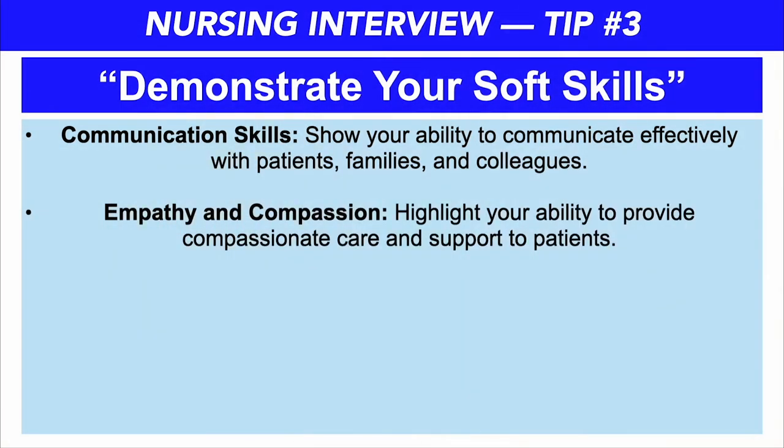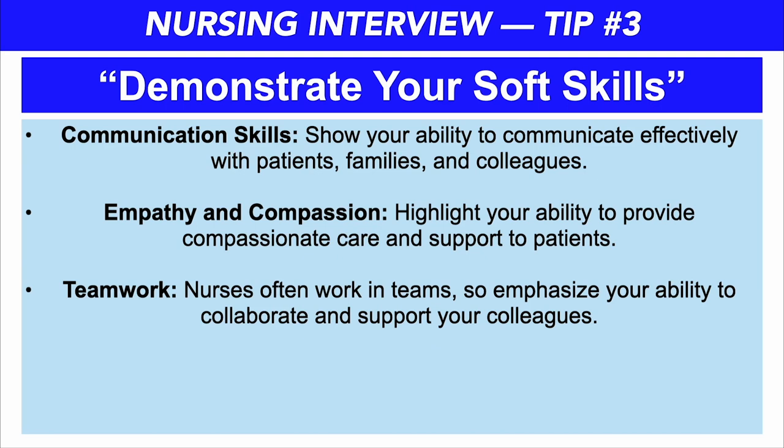Another soft skill to demonstrate is empathy and compassion. That's really important. Make sure you highlight your ability to provide compassionate care and support to patients. So you can share stories where your empathy made a significant difference. Teamwork is another soft skill you must demonstrate because nurses often work in teams. So emphasize your ability to collaborate and support your colleagues. You can discuss instances, for example, where teamwork led to better patient outcomes.